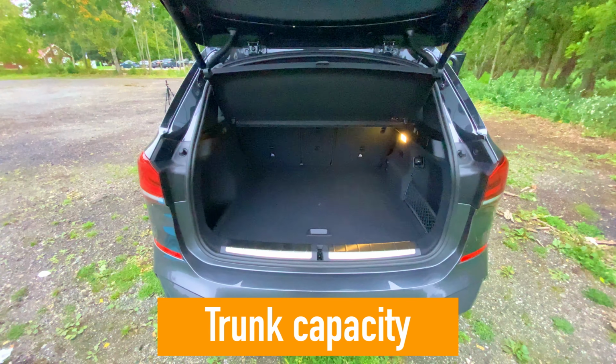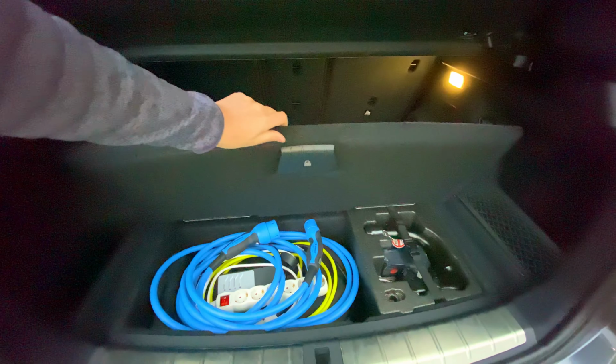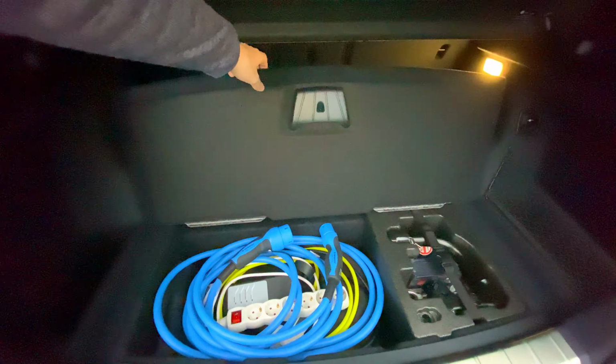Let's check the practicality of this car. You have 450 liters available. When you fold down the seats, you have 1470 liters. You have a storage compartment underneath the floor. You can put plenty of cables over here, so it's really a lot of space.